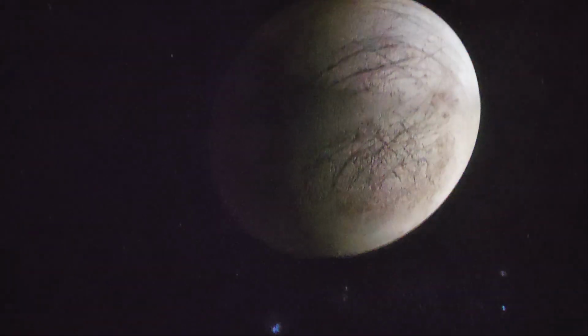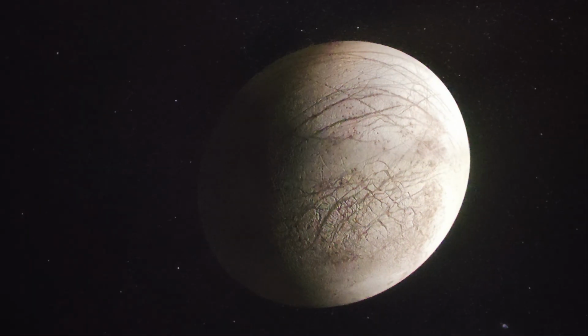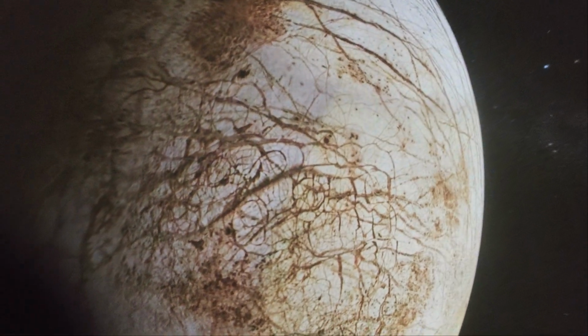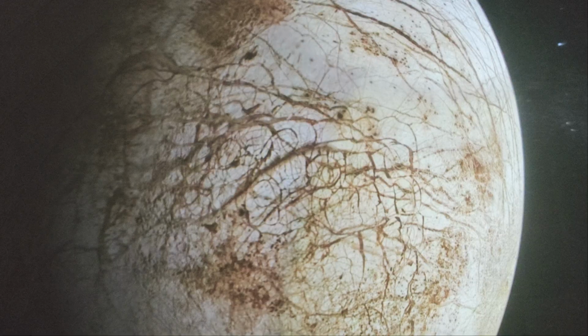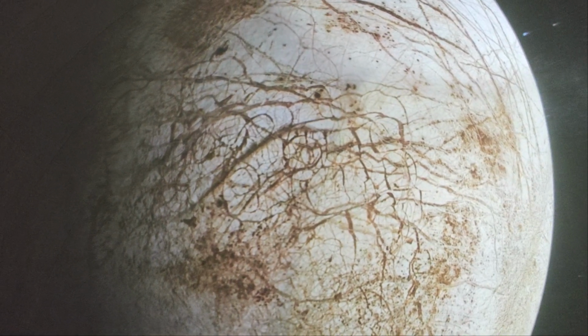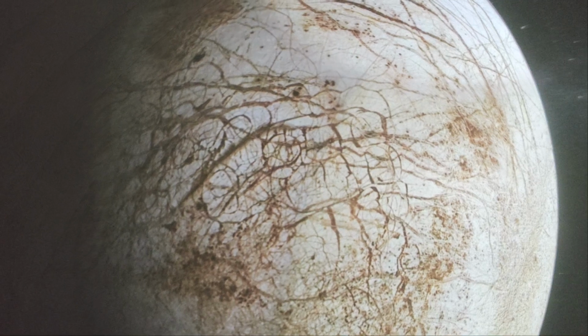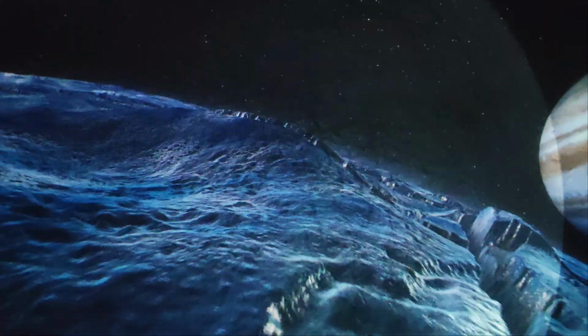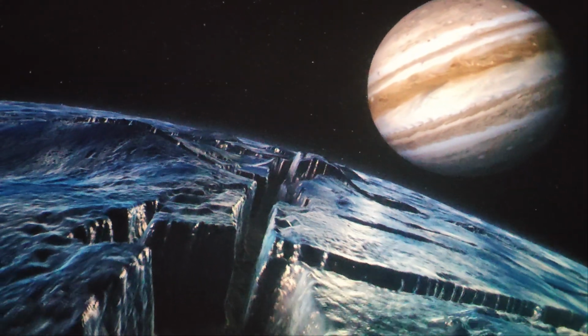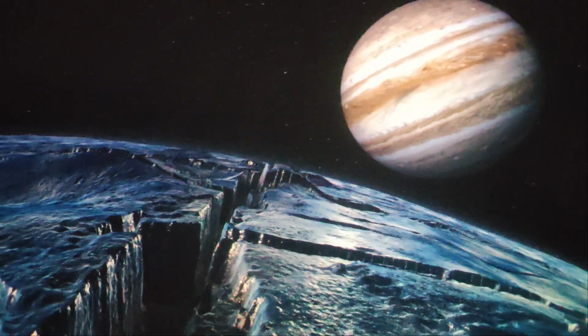Next outward is Jupiter's moon Europa, its surface a mosaic of cracked ice. Below lies a worldwide ocean, possibly rich with organic molecules. Future spacecraft may land here, drill down through the crust, and explore Europa's alien sea in search of possible life.